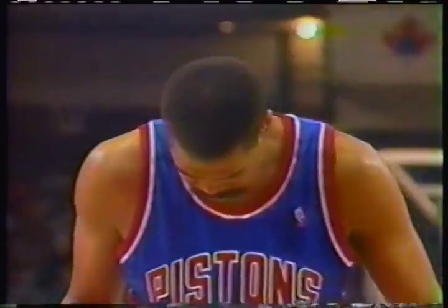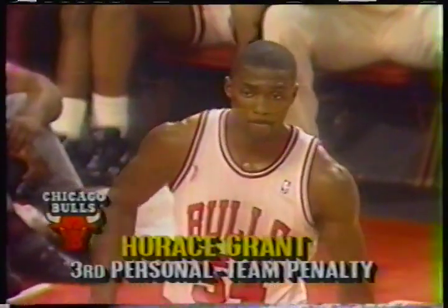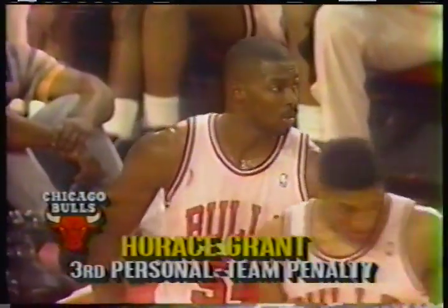Well, you look at the depth of this Detroit team. You have Henderson, Greenwood, Scott Hastings, 3 guys that they pick up who have been in so many playoff games. In case you get in foul trouble or you get an injury, you have quality guys stepping in. Chicago, Craig Hodges, replacing Cartwright, and a 20-second timeout called by Chuck Daly. Bulls have not even scored 20 points in this second quarter after taking a 5-point lead after 1.